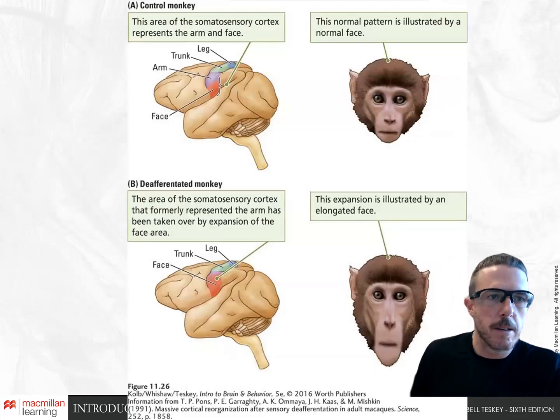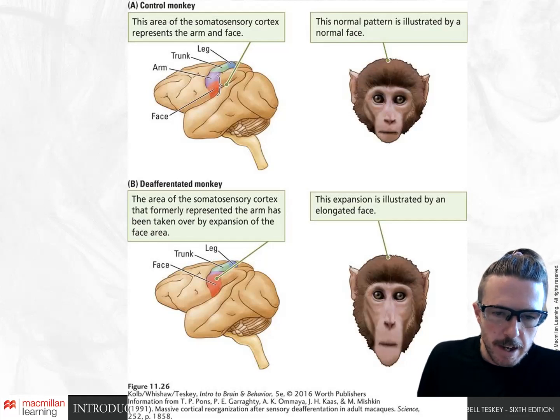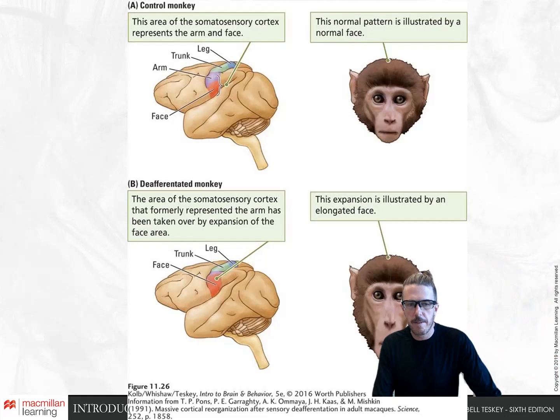So here, the area of the somatosensory cortex representing the arm and the face are shown. And when the arm was damaged, the face area slowly took over that section of the cortex, creating an enlarged representation in the homunculus of the face, and a much smaller representation of the damaged arm.